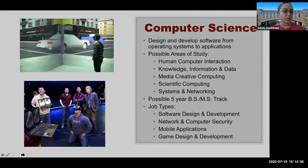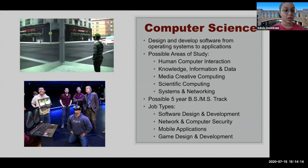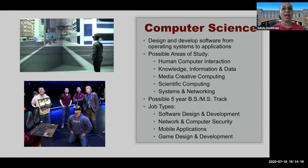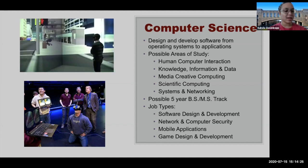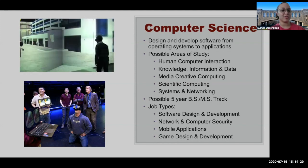If you look towards the Cube on the top picture, it is an animation. We actually have a literal cube at Virginia Tech that you can walk into, and it is a virtual reality system. There you can see the guy walking in the street, and then a car comes along, and he gets hit by the car.